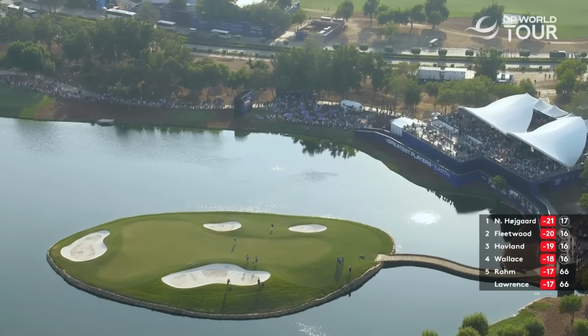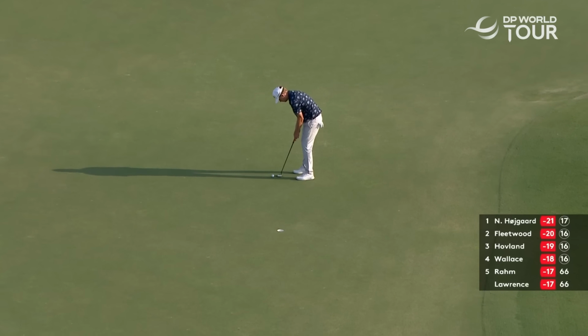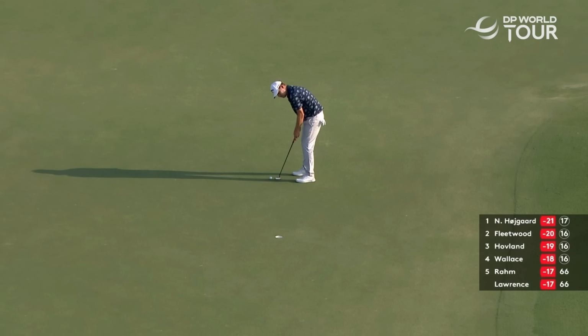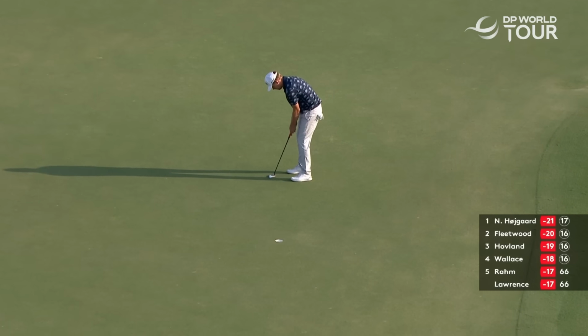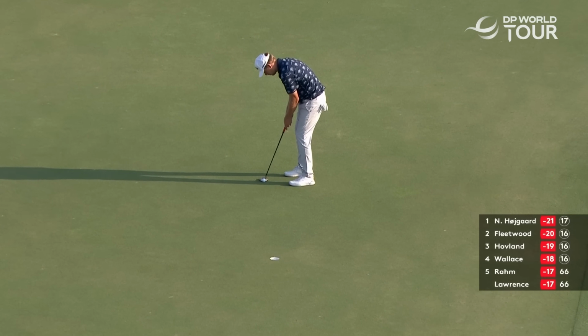The overhead view gives you a really good idea of just how slender the putting surface is towards the back of this 17th green. Here's Jeff Winter. Level par today. Yeah, he's fought back well, Jeff. He was 3 over par early.